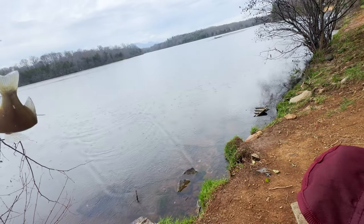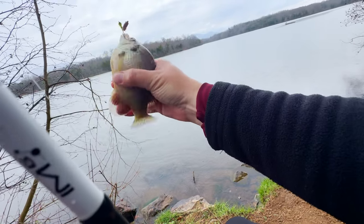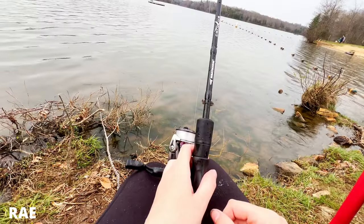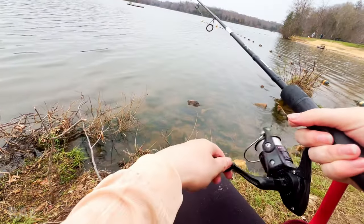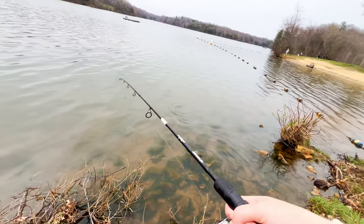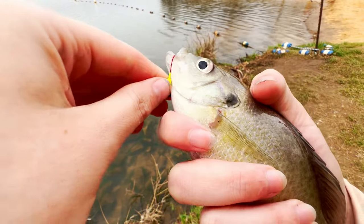Most we let go. Little baby bluegill. We're not gonna keep him. We're gonna throw him back. But some we kept. He's biting it. Got him. This is little. We might not be keeping whatever this is. Oh, no, he's not that bad.